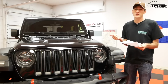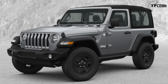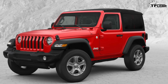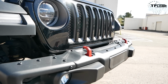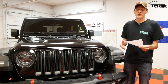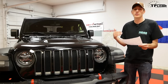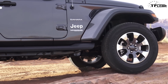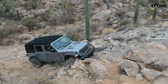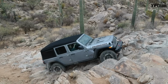Now let's talk about pricing and the trims a little bit. In this two-door configuration, the Sport starts at $27,495, the Sport S $30,695, and the Rubicon starts at $37,495. When you step up to the four-door Unlimited, the Sport starts at just under $31,000, the Sport S just over $34,000. We have the Sahara trim in the four-door as an option as well. That starts at just under $38,000, and then the top-of-the-line Rubicon starts at just under $41,000.